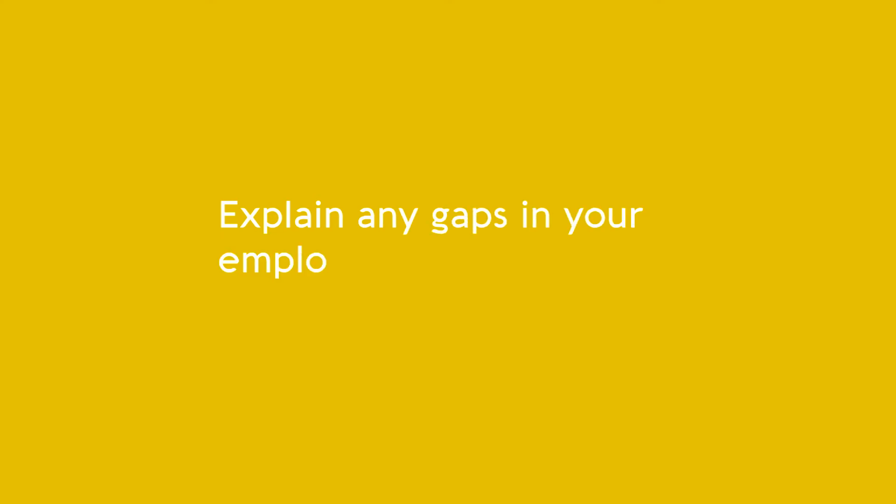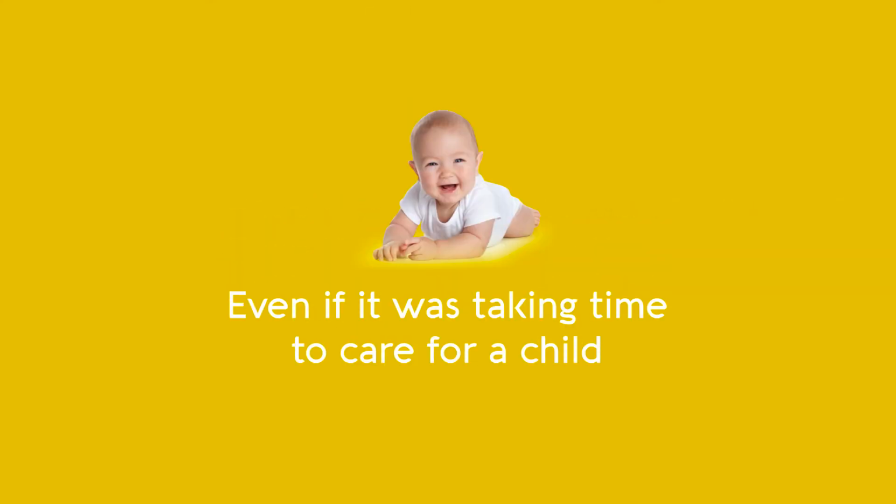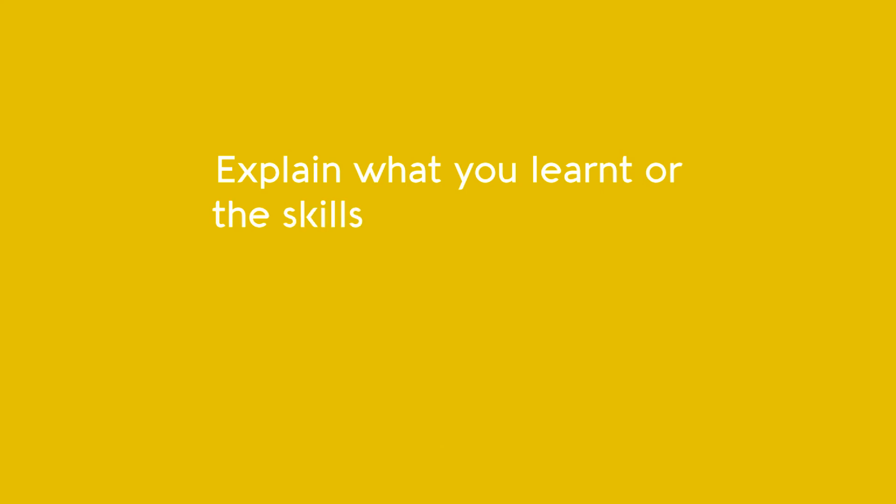Top tip number 4, no gaps. Explain any gaps in your employment, even if it was taking time to care for a child or a relative. Explain what you learned or the skills you gained in this time.